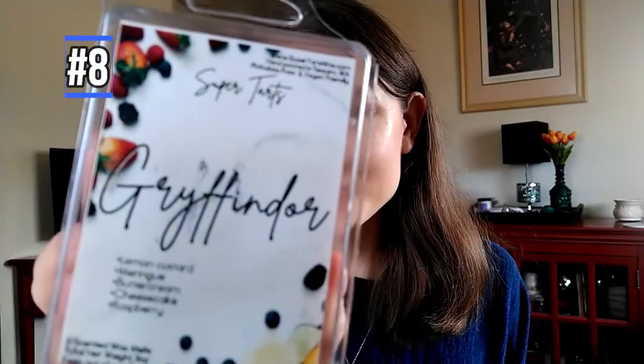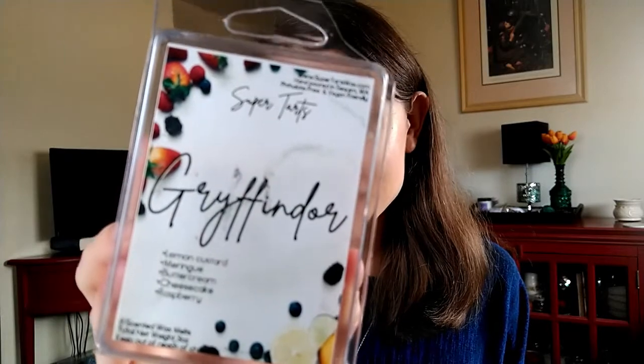My number 8 pick is Gryffindor. Oh my gosh, you guys. Gryffindor is phenomenal. I've had so many clamshells of this. Next time it's offered in BAMs, I'm definitely going to grab it. This is lemon custard, meringue, buttercream, cheesecake, and raspberry. Wow, that's a lot of stuff.